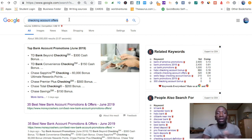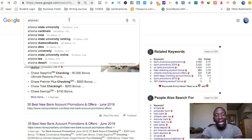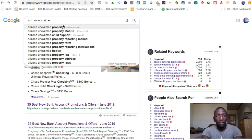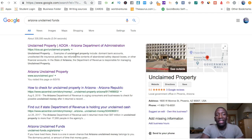So how are you going to find out if you have unclaimed money out there? Unfortunately, I didn't have any unclaimed funds, and I already checked for the particular state that I actually live in. Even though I currently live in Korea at this time, I was living in Arizona. So what I did is I typed in Arizona, and then I put unclaimed funds. So you see it, unclaimed funds. So at this point, boom, that popped up. Arizona unclaimed property.